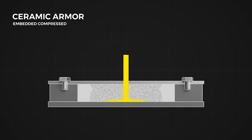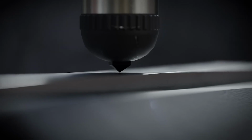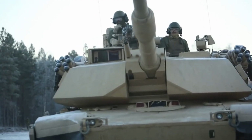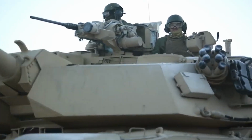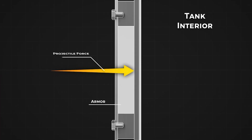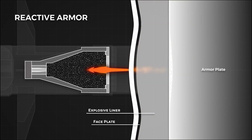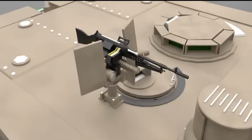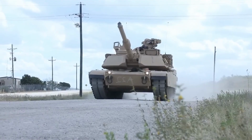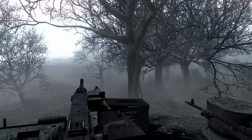M1 Abrams tank's armor is one of its most impressive features. It is composed of multiple layers of composite materials, such as depleted uranium and ceramics, which provide outstanding protection against anti-tank weapons. The thickness of the armor varies depending on the area of the tank, with the frontal turret armor being the thickest at around 1,000 millimeters. The tank's side and rear armor are slightly thinner, but still provide significant protection. The M1's armor has been continually upgraded over the years to keep up with new and evolving threats, making it one of the most well-protected tanks in the world.